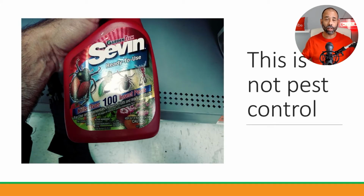So you get a product like this. You go to the store and get a product that says it kills over 100 insect pests, and there are ants and ticks and bugs on the label, and you think this will control everything. It doesn't. Why? Because notice what it says: it kills. It doesn't say that it will control an infestation. There is no way you're going to control an infestation with an over-the-counter product applied incorrectly when you have no idea of the chemistry or the biology of the pest.